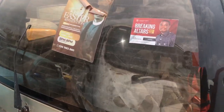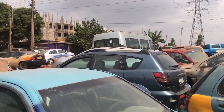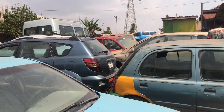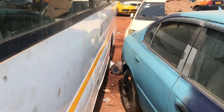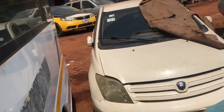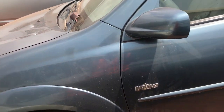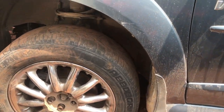This place is quite tight. Yes, I'm locked here. Let me see if I can. Oh, this place is tight. Have a Pontiac Vibe. I think this car is a Toyota brand. Well, let's see. Ooh, it seems there's a problem with the gearbox.